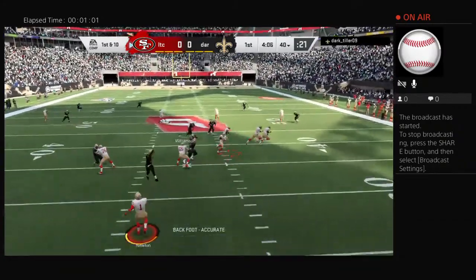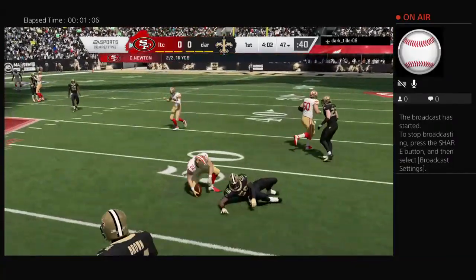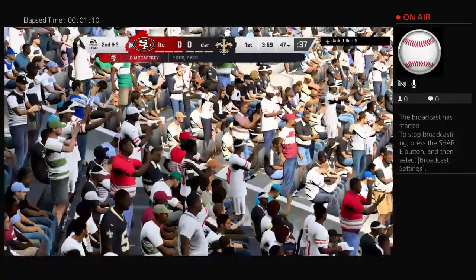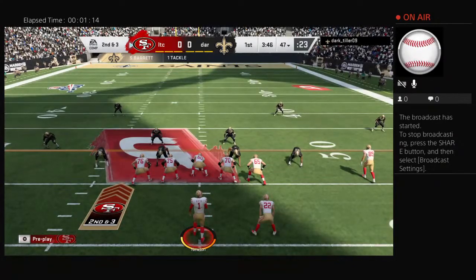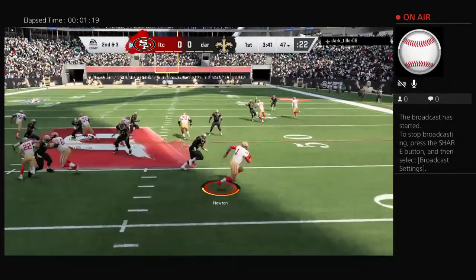On first down, it's Newton. They'll set up the screen to McCaffrey, and they'll get to him after a gain of 7 to the 47. For a second there, I thought that might break big. Screen pass. Looked like it was coming together. Looked like there was an opening. Still ended up with a solid game.